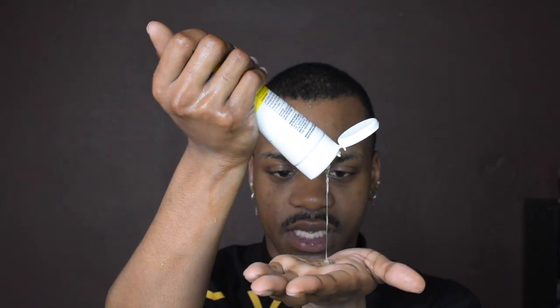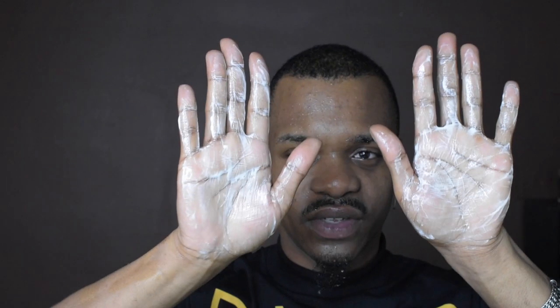So when you pour it out, it's coming out clear. It's not really viscous, so it's pretty thin. And it doesn't really lather up that much, which I love, because when soaps don't have a rough lather or a heavy lather, they're not gonna strip the pH of the skin and cause you to be dry after.